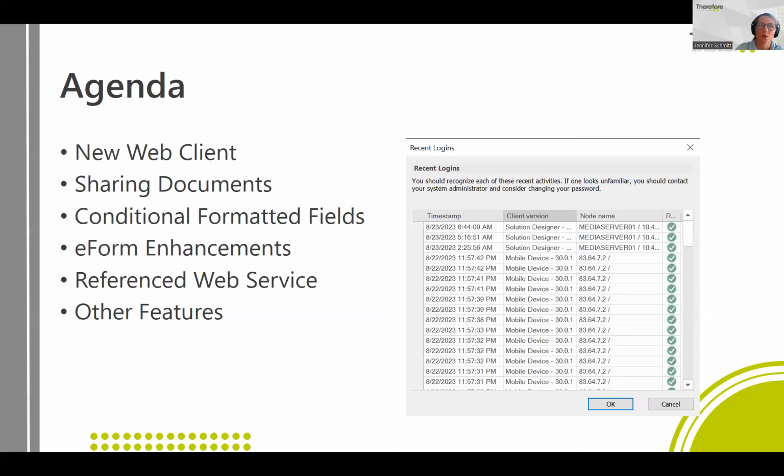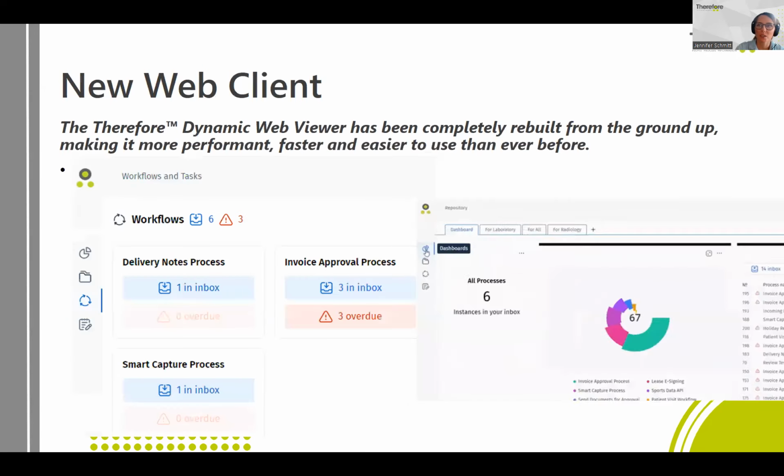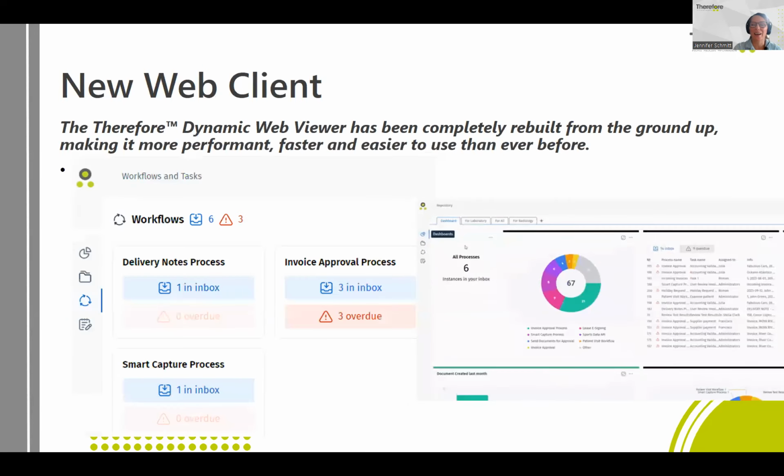So we have that new security feature, for example. So without further ado, let's move on to the first new feature, which is the brand new web client.